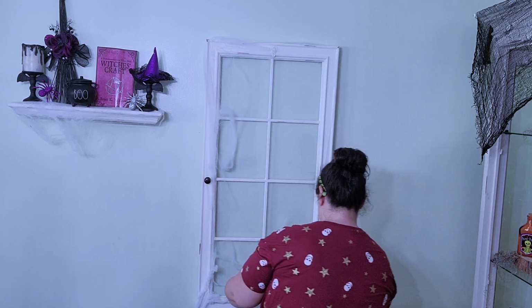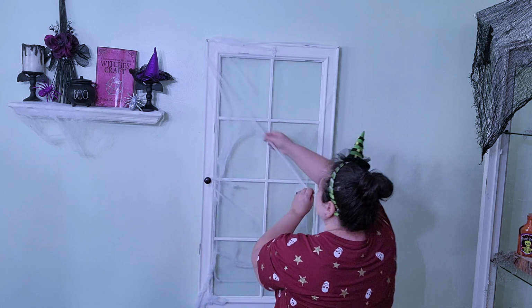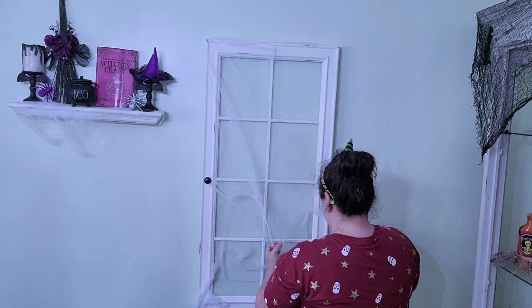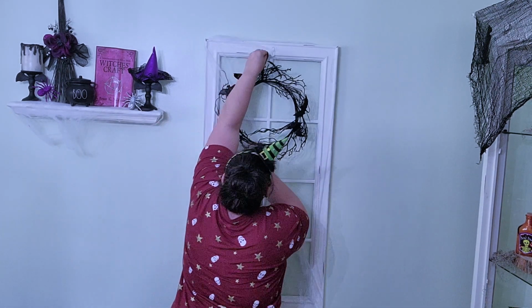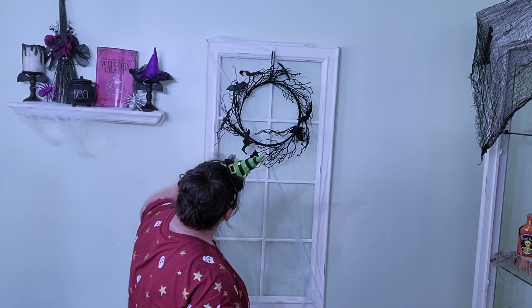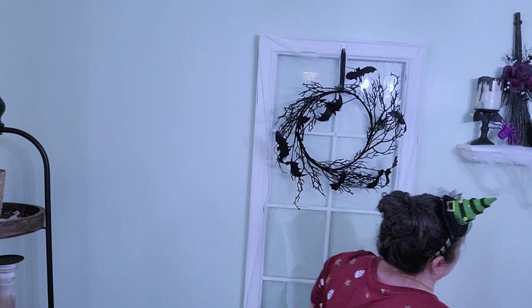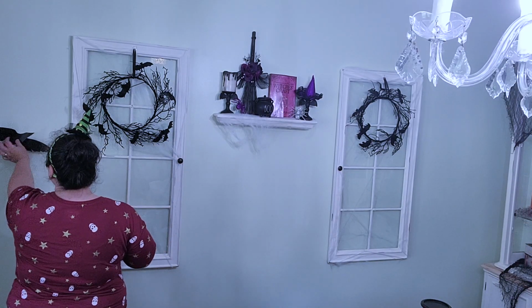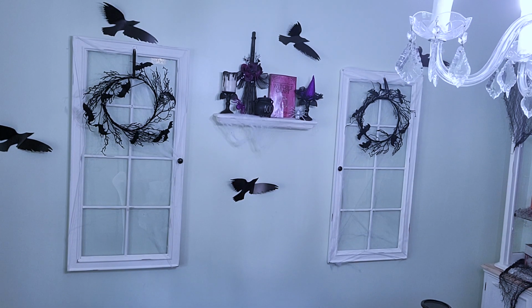I didn't want it really thick on here, so I'm really spreading it out. And then I'm going to take a bat wreath that I got from Five Below last year, and I'm going to hang that on this side, and then I'm going to jump to the other side and do the same. Next, I decided we need some crows. So I picked up this pack of crows from the Dollar Tree, and I added them all over the back wall.